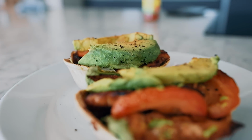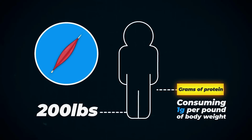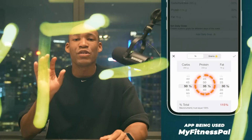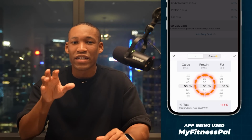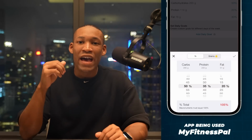In general, my rule is I like to eat more protein than 1 gram per pound of body weight. So if I'm 175 pounds, I want to eat between 175 and slightly above that to be able to maintain or even build muscle mass. Let's say 200 grams. That's about 35%, and I'm okay with that. And typically when I choose fat, which is the next parameter, I like to choose between 20 and 30% of my total calories. So I'm going to bring that down to 20, and that gives me 51 grams of fat, and I'm happy with that.